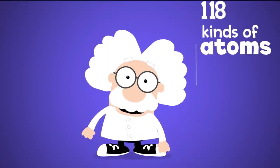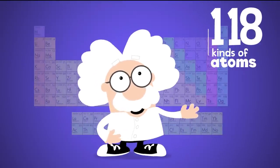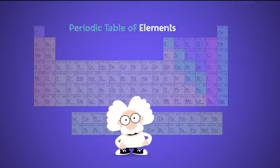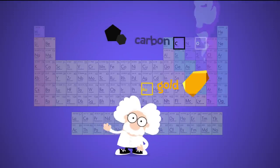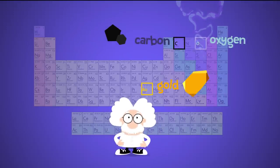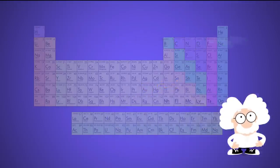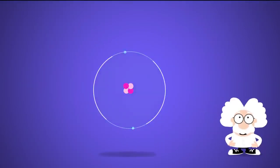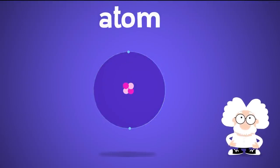There are 118 different kinds of atoms, which are each the smallest part of an element. If we observe elements like gold, carbon, and oxygen, we can see that they have very different properties that don't look or act the same. But why are they so different? Well, it comes down to what's inside their atoms.